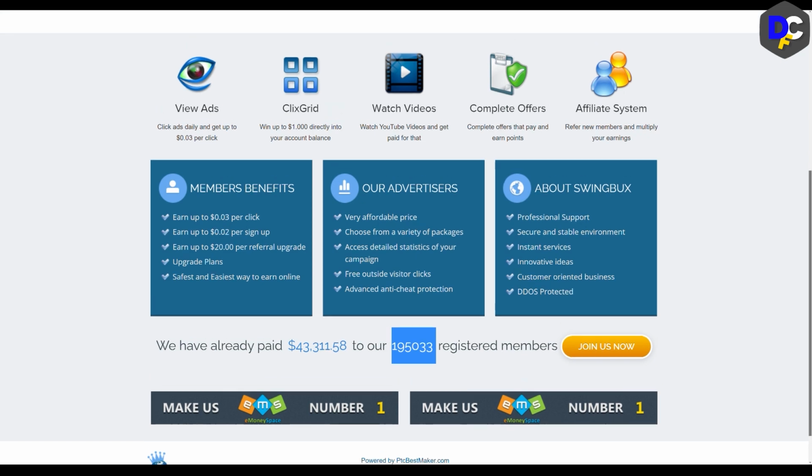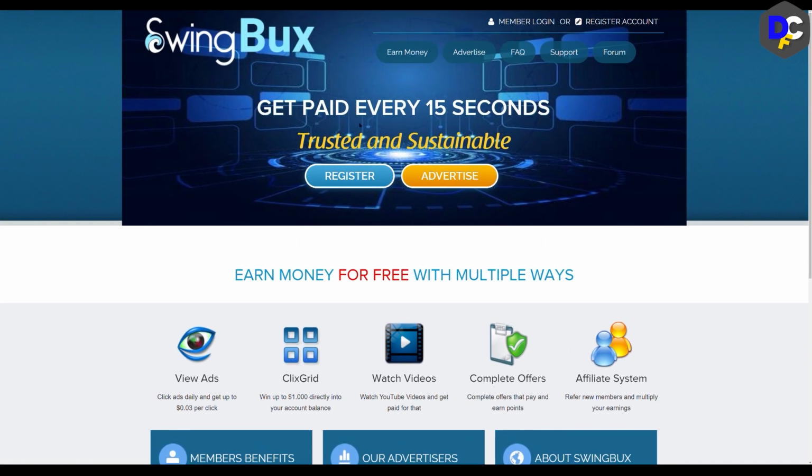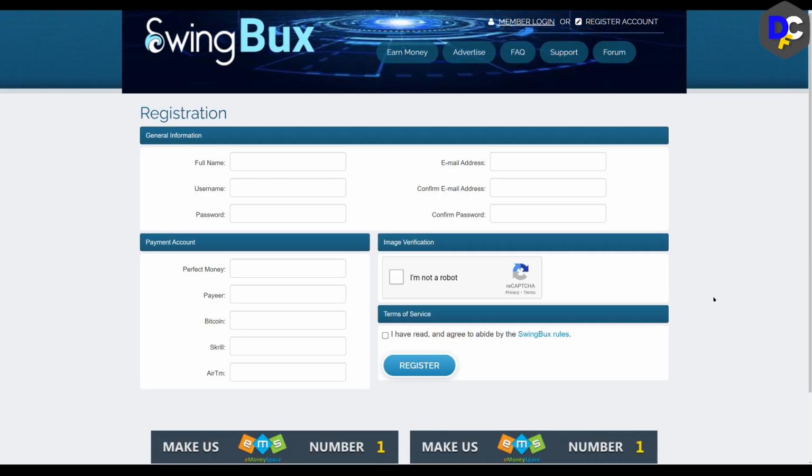So now you have to register for an account. And this is the first step. Click the register button and then you'll be taken to this page, where you have to provide all the required information. Start by entering your full name, username, password, and email address in the general information section. You can then enter the details of your preferred payment method in the payment account.